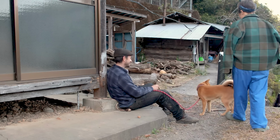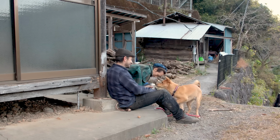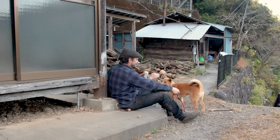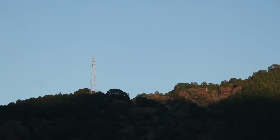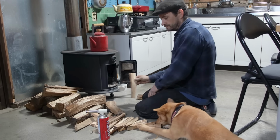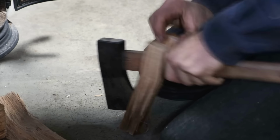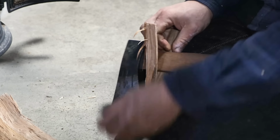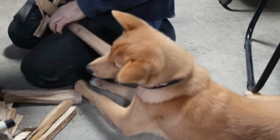For your beer, Pancake. Really, the axe handle? Of all the things.